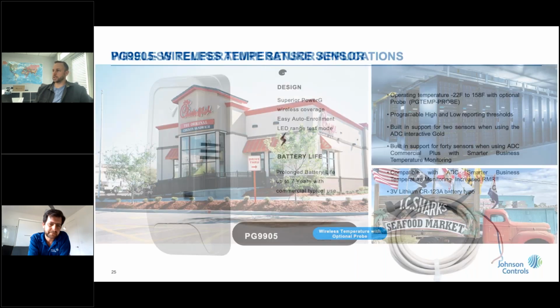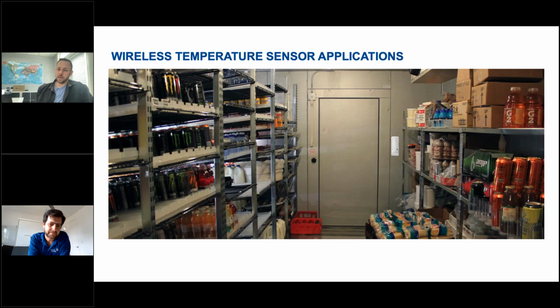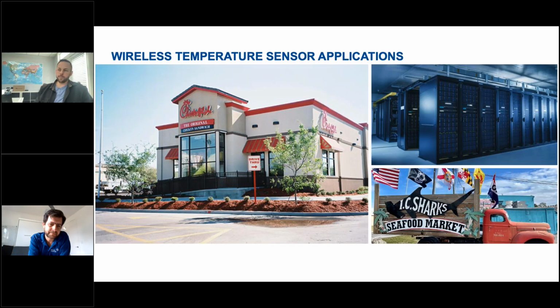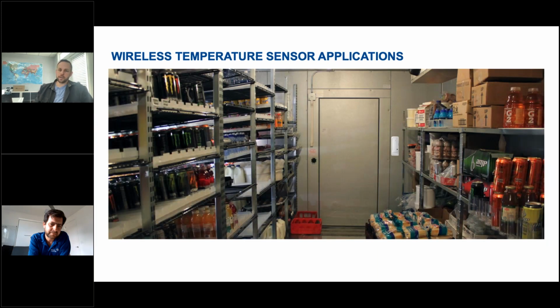We've seen these used in things such as a Chick-fil-A, Bojangles. You can imagine a seafood market, but even a server room. On that last slide, we showed a server room where, if it was getting too hot, that could cause an immense amount of damage, and you're protecting something very valuable. So that's what's so nice about these temperature sensors. It's not that expensive, and you can sell it and then increase the RMR, and provide a huge value to your customers. And this is just an example, like I said, of a convenience store.